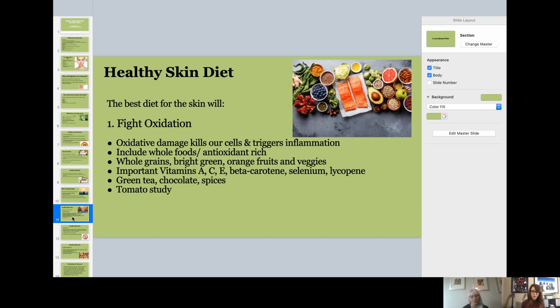So we know oxidative damage happens when there's an imbalance in the body of free radicals and the antioxidants we need to neutralize those free radicals. And so oxidation triggers inflammation, which is the enemy of good health, and the precursor to all disease is inflammation in the body. So we want to include whole foods that are antioxidant rich. And again, antioxidant rich means colors. So not white bread and pizza and things like that, just colorful foods. So whole grains, bright greens, orange, fruits and veggies.